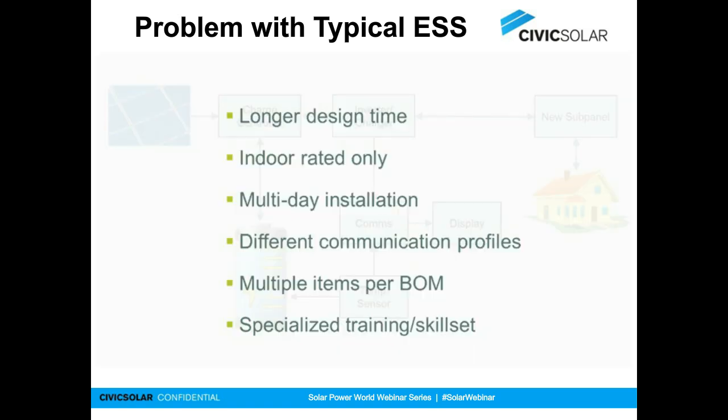Since a typical energy storage system is made up of multiple components, it's going to lead to a longer design time to make sure that you're picking the right equipment for the customer's load. Most of the equipment out there available is indoor rated only. So you have to find a spot in a garage or in a readily accessible area at the customer's home to install all this equipment.